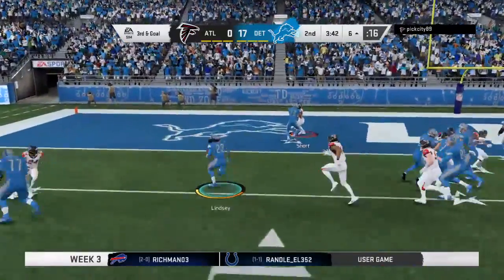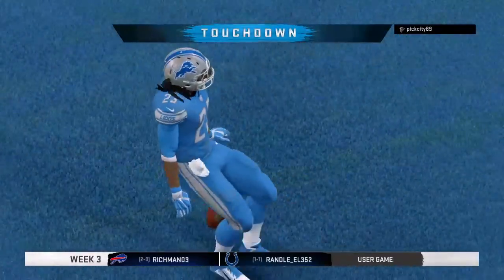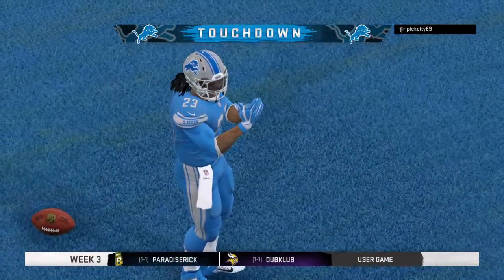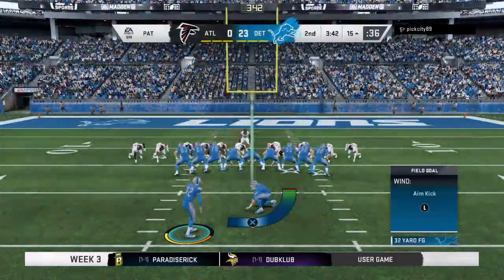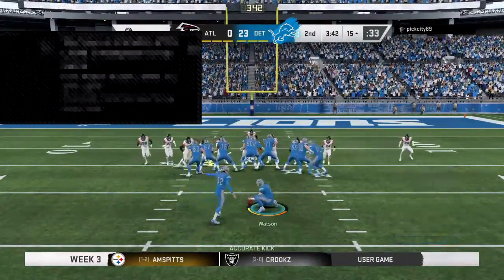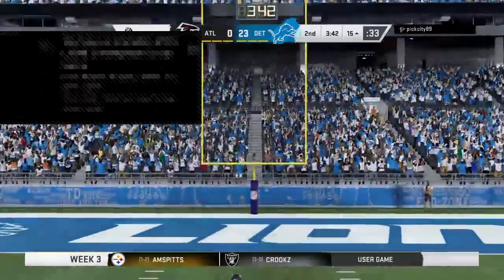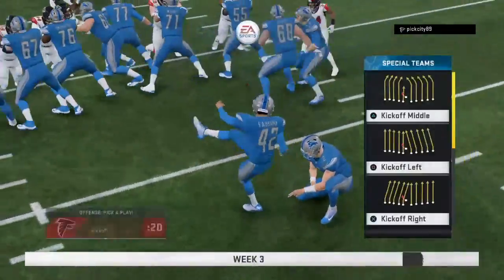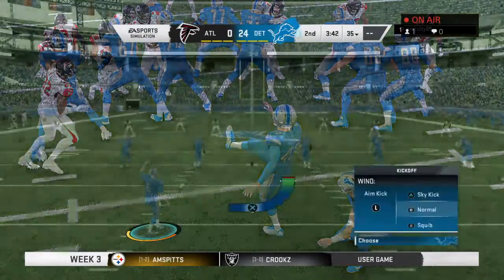They'll try to run with Lindsey. And he takes this one in for a Lions touchdown. A great effort there with his 2nd touchdown here in this first half. And the Lions are able to extend their lead. Fairbairn good with the extra point. And a rout is on here in this first half.